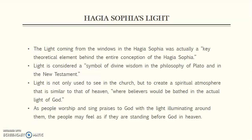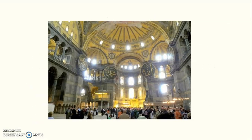As people worship and sing praises to God with the light illuminating around them, the people may feel as if they are standing before God in heaven. I think this would be an awesome worship experience to have the light beaming in.